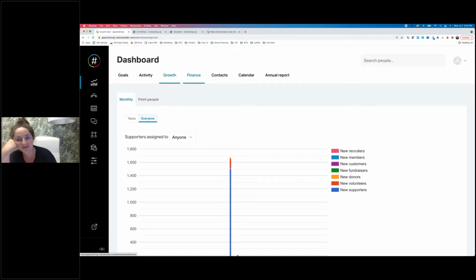Jessica's saying, is there a possibility of having a client portal, i.e. for a client or customer to upload documents? Client portals of clients and customers.